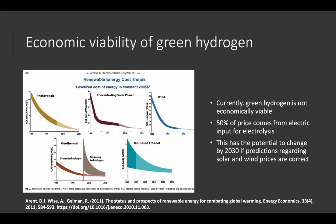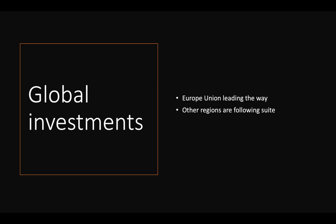The cost of both of these has been dropping consistently for the past decade, a trend that experts agree will continue. As you can see from the graph here, both solar and wind energy are expected to plummet in price within the near future. So while predictions vary, Morgan Stanley has estimated the price of green hydrogen will drop by up to 70% by the year 2030, at which point it will become economically competitive with gray hydrogen.